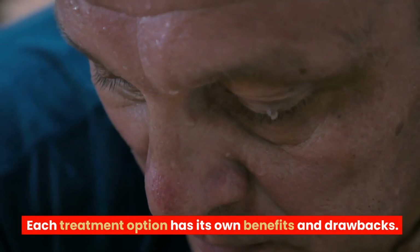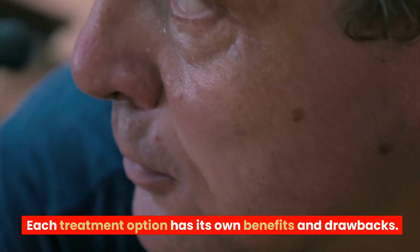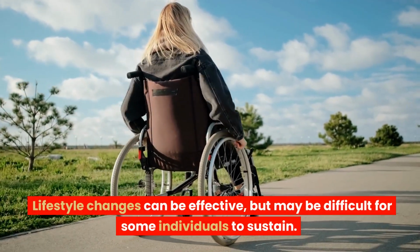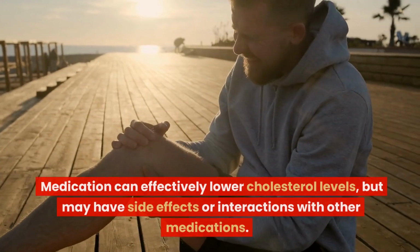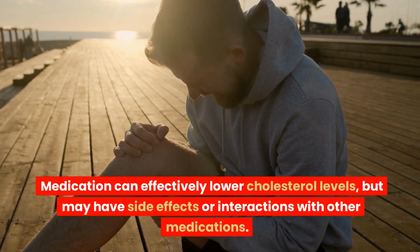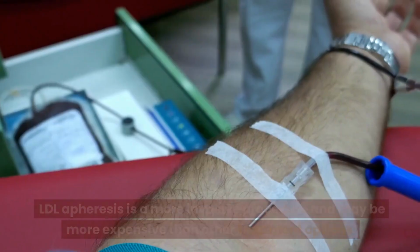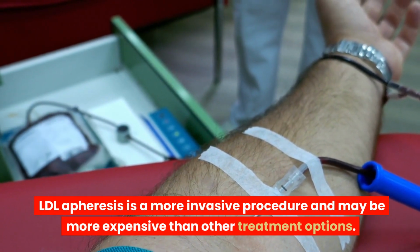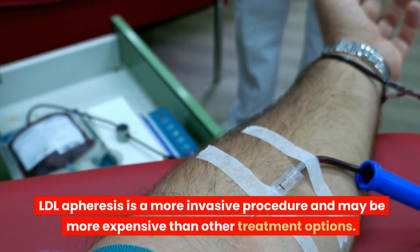Each treatment option has its own benefits and drawbacks. Lifestyle changes can be effective, but may be difficult for some individuals to sustain. Medications can effectively lower cholesterol levels, but may have side effects or interactions with other medications. LDL apheresis is a more invasive procedure and may be more expensive than other treatment options.